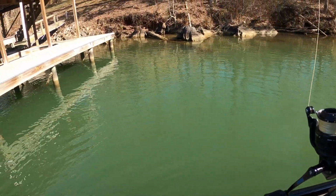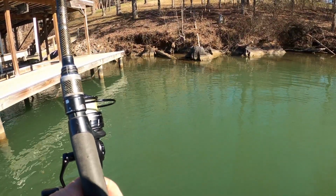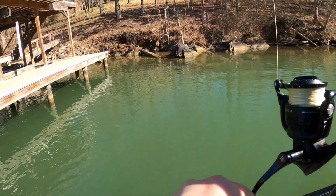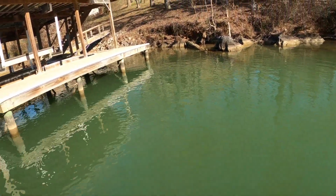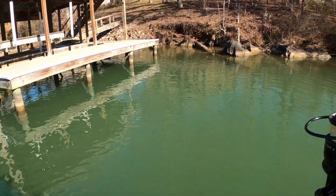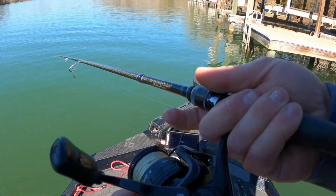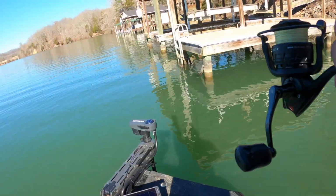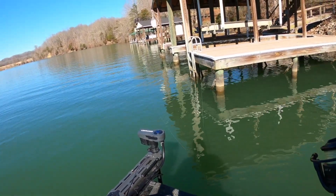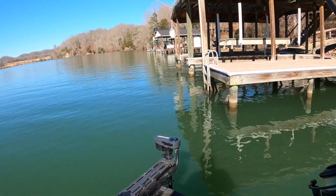Can we go back to back cast? I believe I caught all the fish now. I believe I caught them all on this little corner of this dock. Alright, let's see if we catch these fish right here in front, because there is some fish right here in the front of this dock.